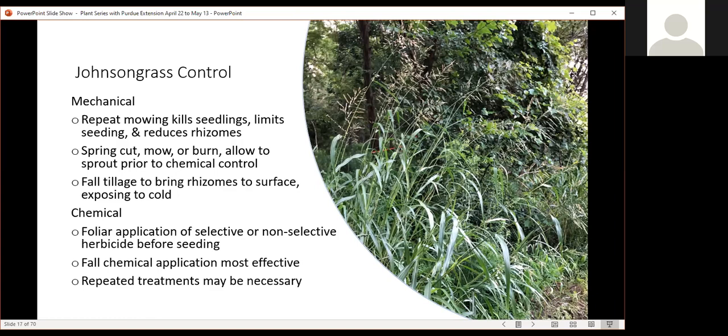You can do a fall tillage to bring those rhizomes to the surface and expose them to the cold. If we have a really good hard winter, it can kill that plant just by exposing it, turning it all up and getting it out of the soil. And then if you're going to use a chemical, a foliar application is pretty good.